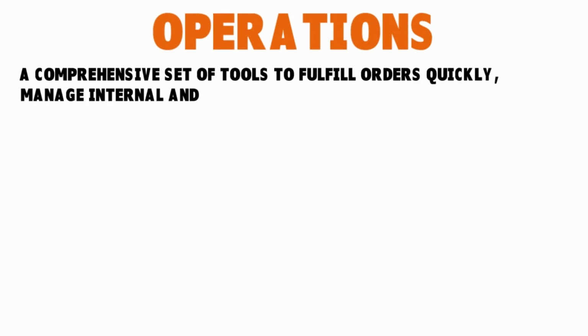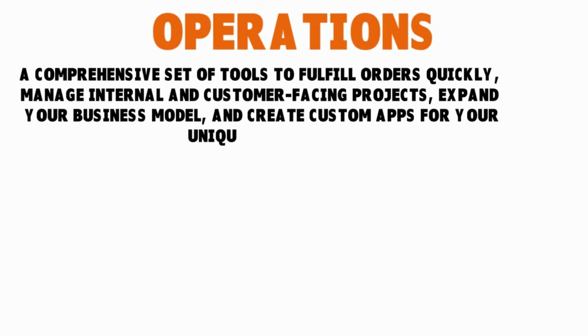Now, when it comes to operations, cloud ERP is very powerful, because it gives you a comprehensive set of tools to fulfill orders quickly, manage internal and customer-facing projects, create custom apps for unique, idiosyncratic processes, and also expand the business model. This is where you basically expand your market share.